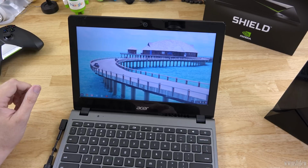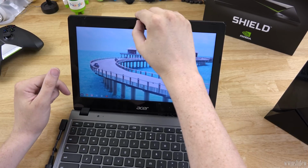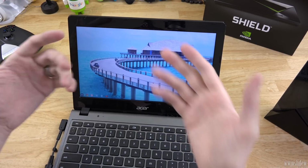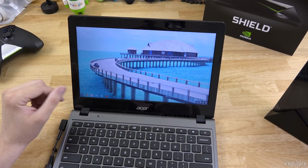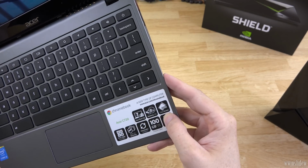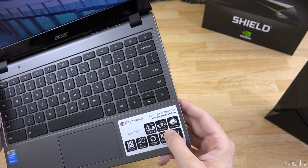My daughter's Chromebook's pretty familiar. So here's the familiar Google Chromebook interface. Let's go ahead and remove this from the webcam there. Pretty nice that it does have a webcam. Hopefully it's 720p, but we will find all that out. It is SSD data access. I believe this is the 32 gig version.